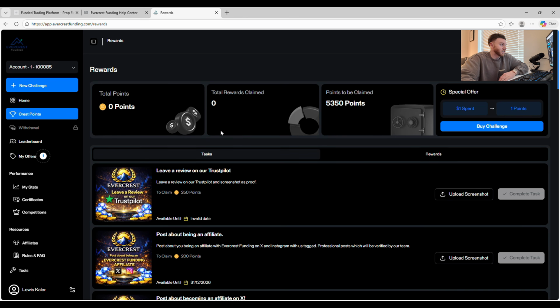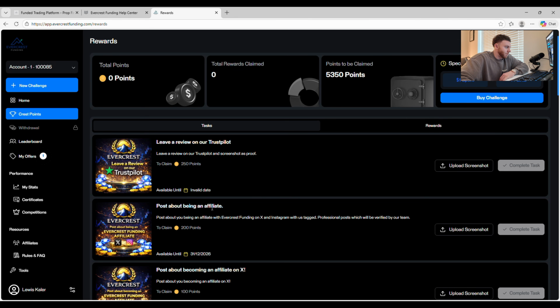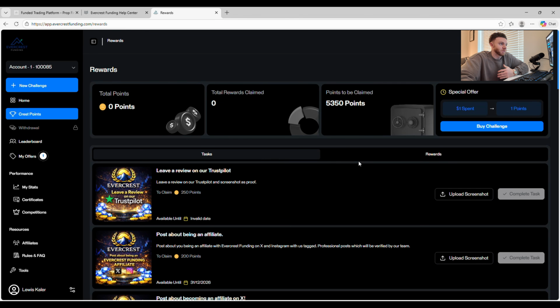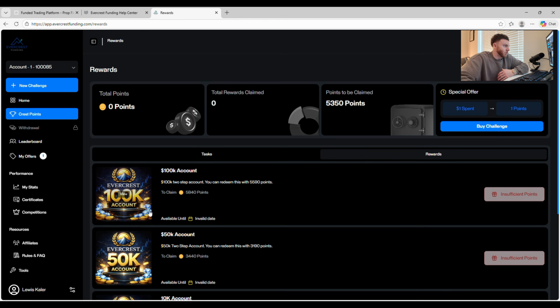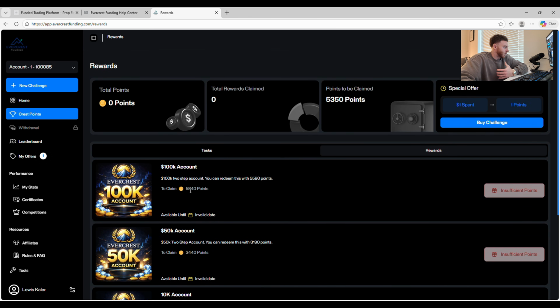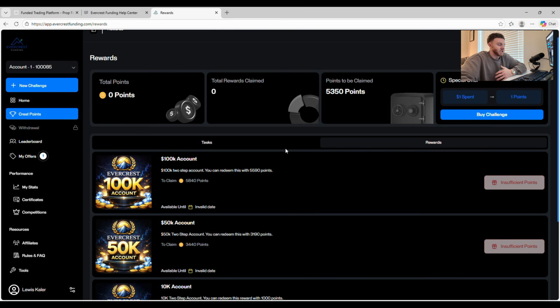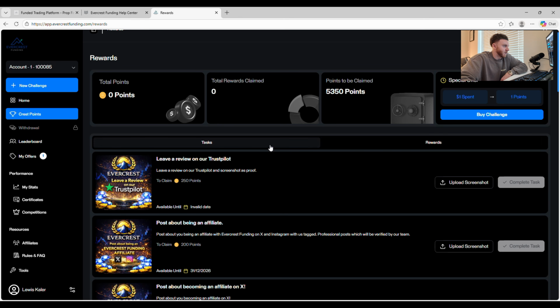Crest points. So this I think is cool as well. You can leave Trustpilot reviews, or you can post about being an affiliate and do different tasks to earn crest points, and then with those crest points you can go to rewards and you can claim stuff like a free 100k account, free 50k account, 10k account, 25k account, etc. So that just gives people a chance to get some free accounts by doing simple tasks. So that's a really solid offer.